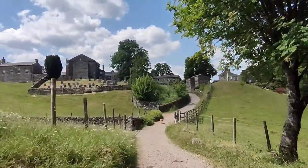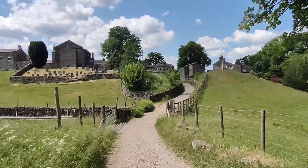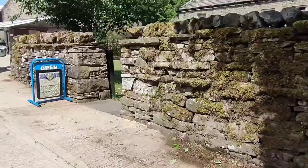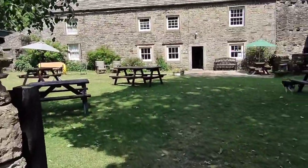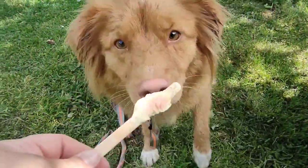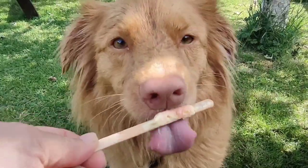What a pretty place this is. Well, little dog. I did promise us an ice cream, didn't I? There we go, that nice.